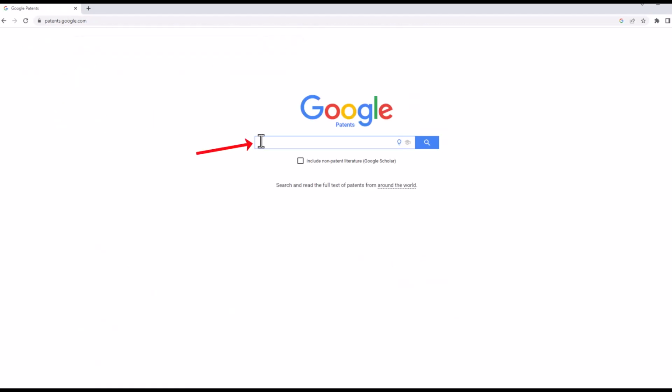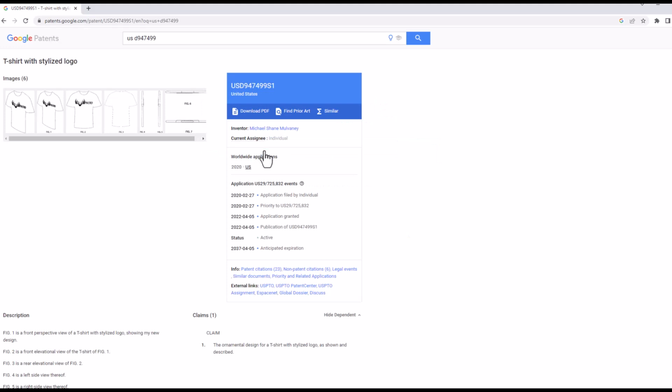If I enter one of these US design patents, US D947499, and again, it automatically just shows you t-shirt with stylized logo. We'll go ahead and click on that. So this is an example of using Google Patents to pull this up. You can pull up the actual PDF file of that particular US design patent. This is how it actually looks in real life.